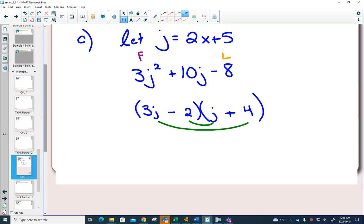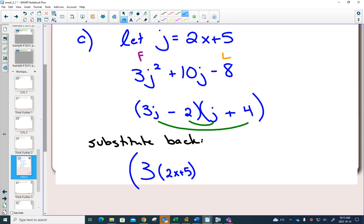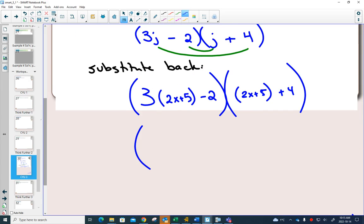And again, once you factored, you should quickly multiply that all out, check the first one's work, the last one's work, the outside and the inside. Still give me the right number? Yes. Substitute back. So now we have 3, and j was 2x plus 5 minus 2. 2x plus 5 plus 4. And we have to simplify. Distribute the 3, you're going to get 6x plus 15 minus 2 plus 13. And here, 2x plus 9.